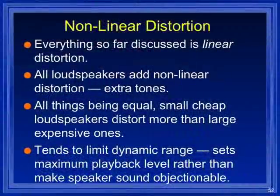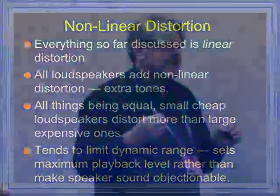Okay. Everything I've been discussing so far is linear distortion, linear changes in frequency response, time domain. These are called linear distortion because it's very straightforward. However, nonlinear distortion, where the loudspeaker is adding extra tones, extra sound, is something that I don't measure because I don't have an anechoic chamber. The only way to do it definitively is an anechoic chamber.